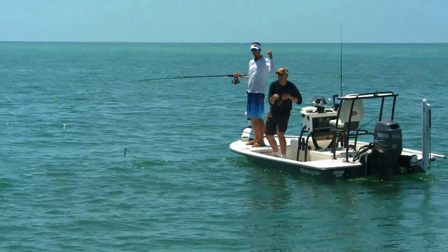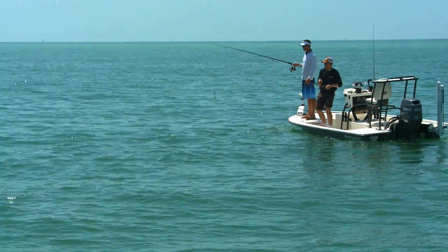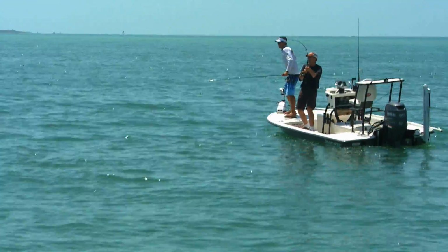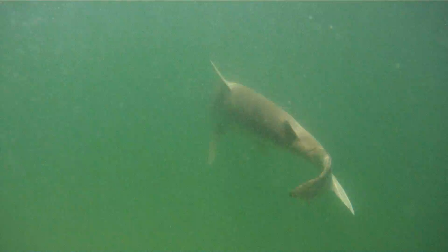Up, up, up, right up. Yes. Keep reeling, keep reeling. He's on. Yeah, there baby. He goes. Oh, that's what I came here for, some big fish. I just wanted to catch a bunch of fish when we were down here.